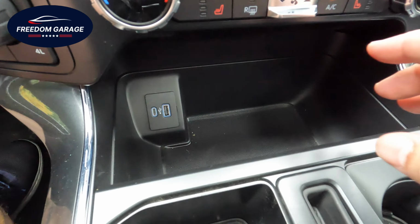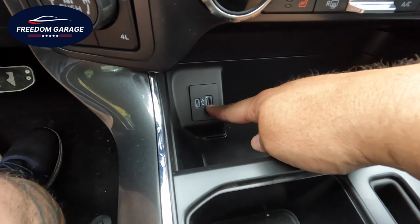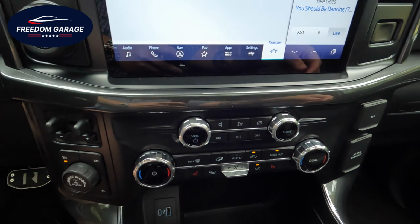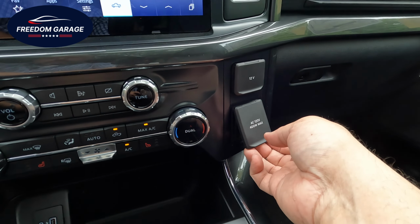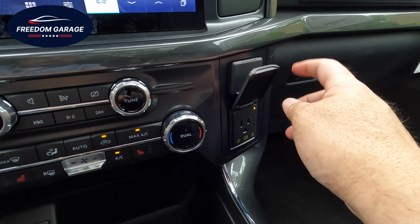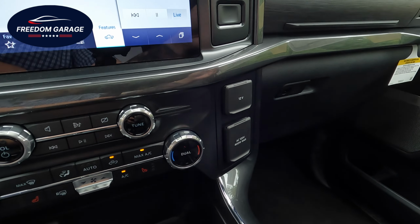Below this center stack, we also have a lot of storage, as well as USB A and C. To the right of that, we have a 12-volt power source, as well as a 120-volt 400-watt max plug as well, so you can plug in laptops, drill, whatever.